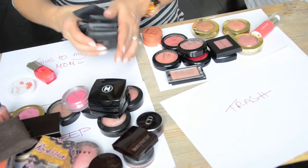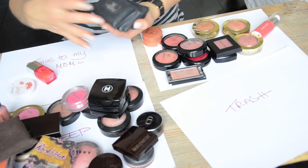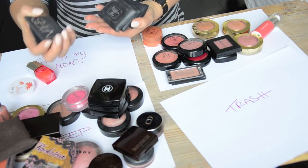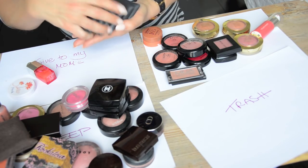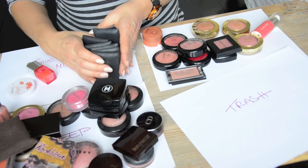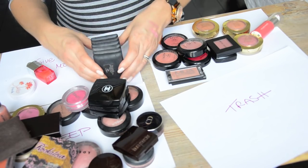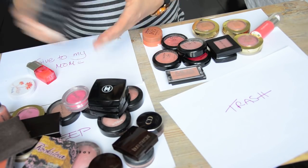Then I've got a bunch of NARS blushes. I am going to keep all of them. I love NARS blushes. I've got Exhibit A, Orgasm, Douceur, Unlawful, Deep Throat, and Torrid. It's pointless trying to swatch all of these. I've got Gaiety somewhere as well, but for some reason it's not here.